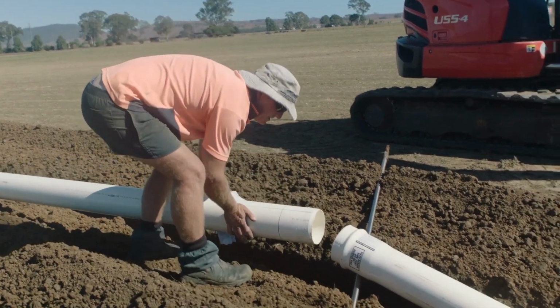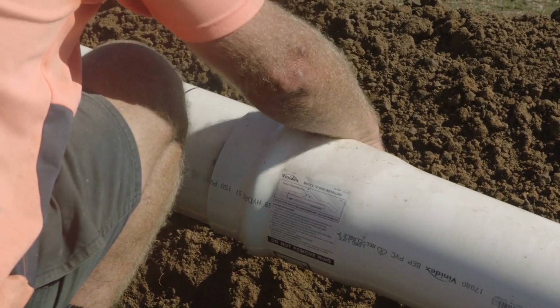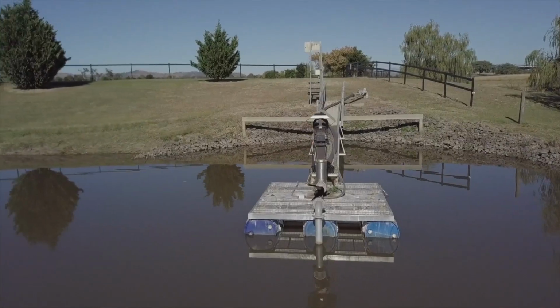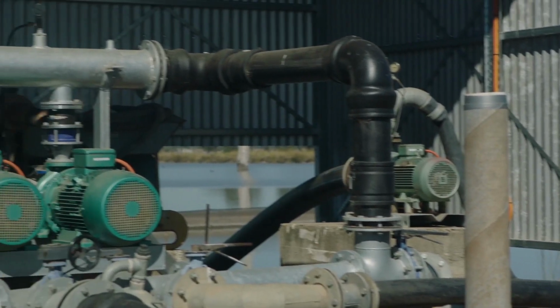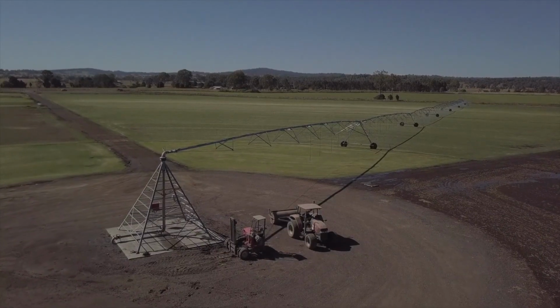Once the pipeline preparation is done, the PVC pipes are installed with captured rubber ring joints, making pipe connection and installation straightforward and safe. The pipeline is then connected to a pump station and the centre pivot and irrigation pipeline project is complete.